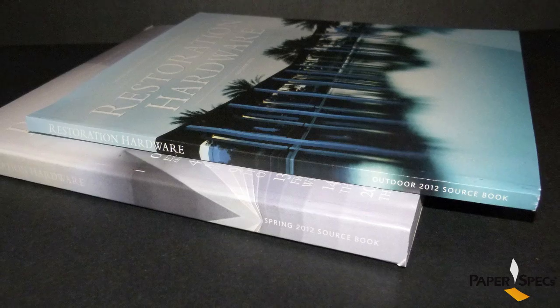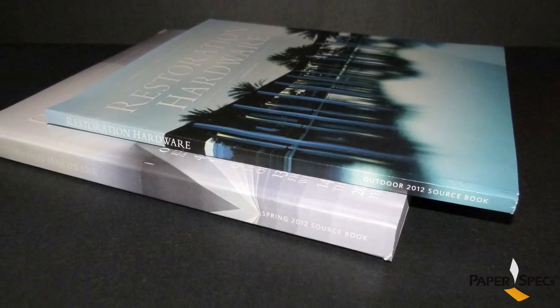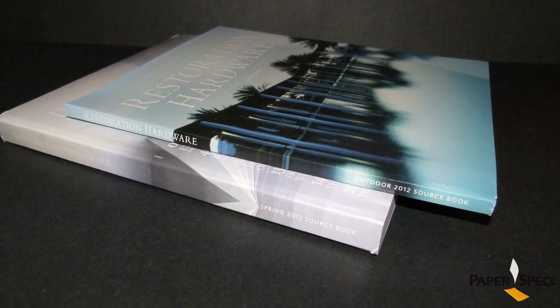Now, a little side note, the paper's bulk or thickness is also vitally important when it comes to book publishing or printing a thicker catalog. Most mills, when they call out the thickness of the sheet, the points, will also give you an indication of the PPI, which means the pages per inch. Meaning, if you pick the specific sheet, you will fit X amount of pages into 1 inch of overall thickness.